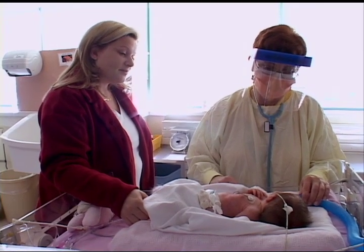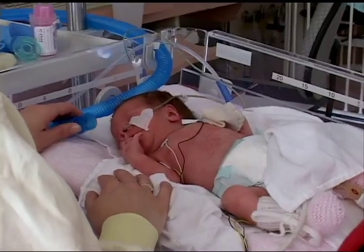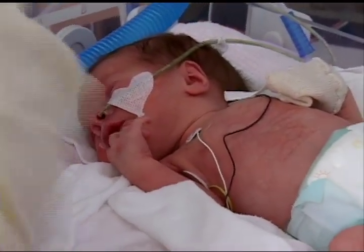Okay. Good. She is one step closer to discharge, but continues to need the nasal gastric tube to suction bile from her stomach and is not yet eating on her own.